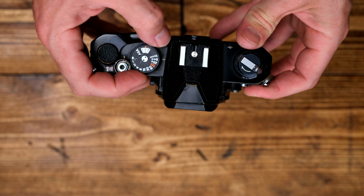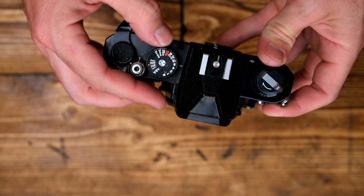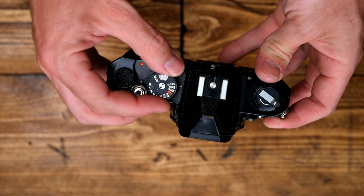But the FM, fully mechanical, this one has a bit of an issue with the film advance, so I probably won't be selling it because of that.